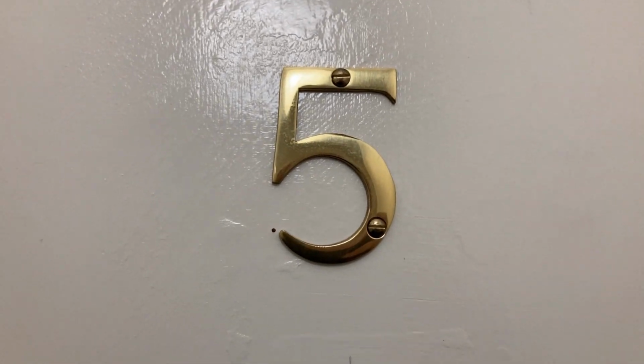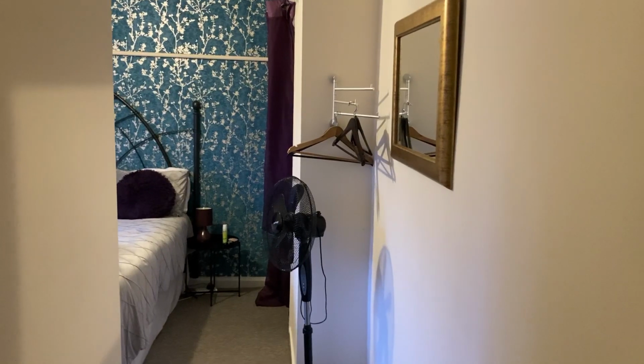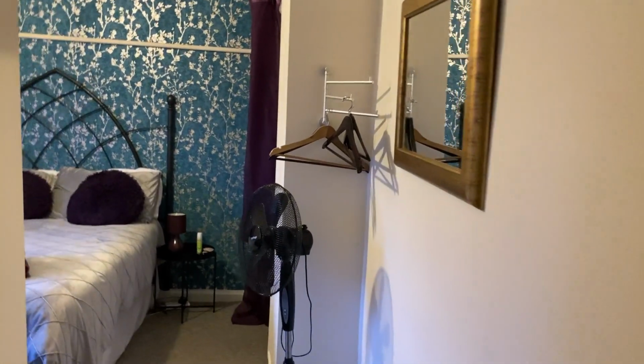So here we are at the top of the landing. Not sure if anyone else is in these rooms, so we'll be quiet. But we're all the way down here in room number 5. So yeah, Karen's already in there, listening to loud music. So let's go and turn it off. All right, here we are in the room.